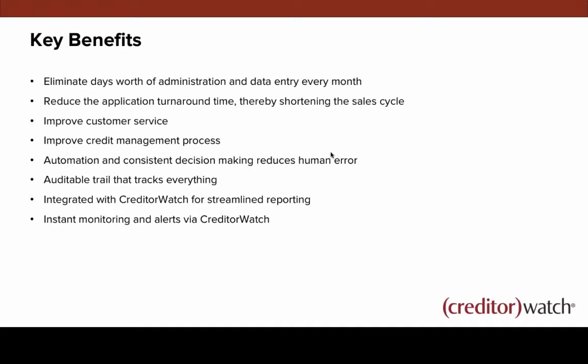Automation and consistent decision making reduces human error, really important one. For those bigger companies, there's an auditable trail that tracks everything. All users get their own login details, so you can see exactly who's accessing what, who's approving, rejecting what, who's running what sort of reports. It integrates with CreditorWatch, as I mentioned earlier, so you've got access to our suite of credit reporting tools and also monitoring and alerts, which becomes automated when you approve an application.